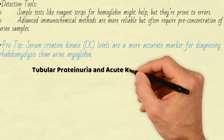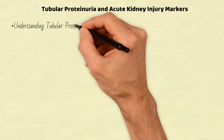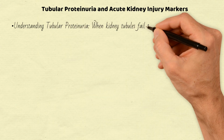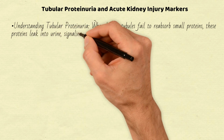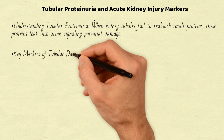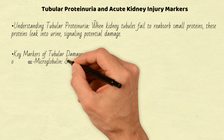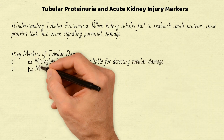Tubular proteinuria and acute kidney injury markers. Understanding tubular proteinuria: when kidney tubules fail to reabsorb small proteins, these proteins leak into urine, signaling potential damage. Key markers of tubular damage. Alpha-1 microglobulin, stable and reliable for detecting tubular damage.